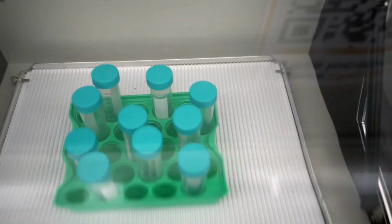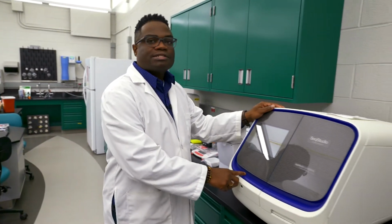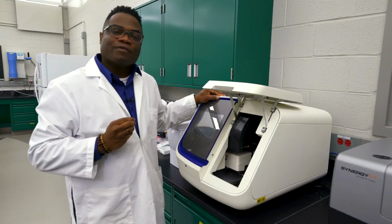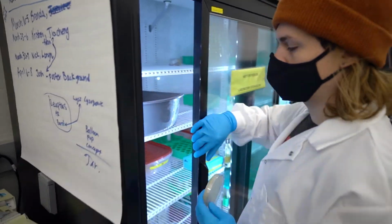In this lab, undergraduate students are exposed to a variety of state-of-the-art equipment, one of which is the newly designed Sanger-based genome sequencer. Over 20 years ago, this machine was used to sequence the entire human genome, which revolutionized biology. We can now answer questions related to personalized and precision medicine.